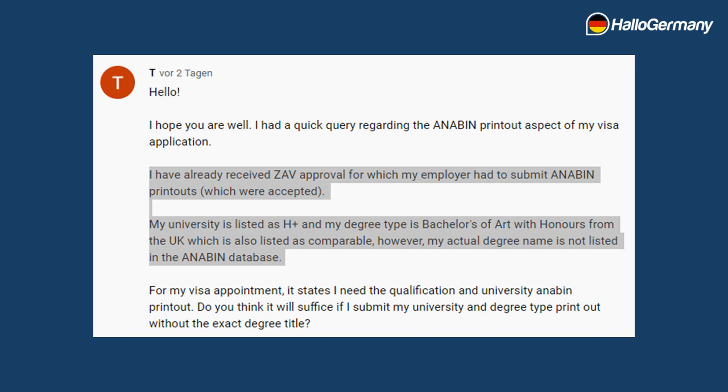Now, in this case, T is saying that the company that he or she is going to work for in Germany has already applied for a labor market approval, and this approval has also been granted. This raises the question if the actual name of the degree has to be listed or not in order to get a work visa or an EU Blue Card for Germany.